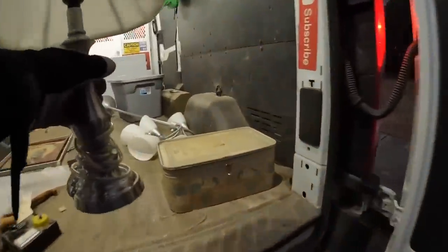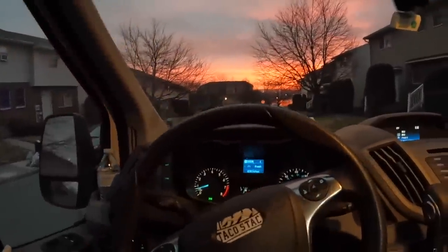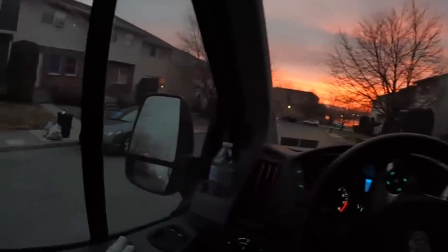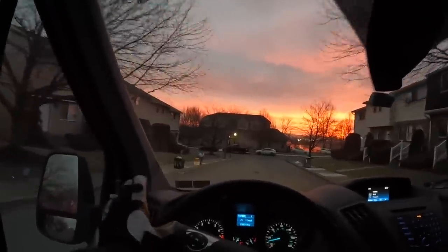Really need to wash the van. Can't run through a car wash. It's too tall. You have to do the self one, which really doesn't clean your vehicle. It just sprays water everywhere. And soap if you want.